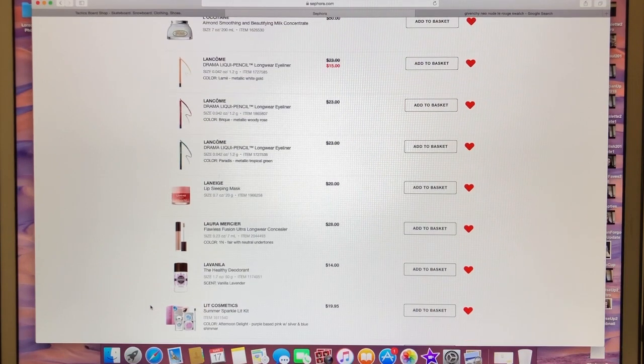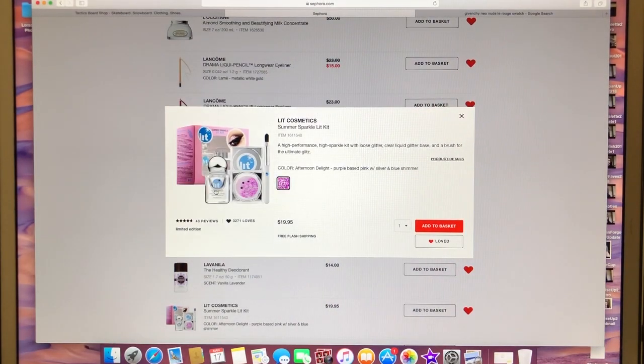Still not sure. I had no idea that they sold Lit Cosmetics at Ulta. This is the Summer Sparkle Lit Kit. This one is in the shade Afternoon Delight. I think this is a really great set. Let me pull it up here. You get the adhesive here, the glitter glue kind of adhesive stuff, the glitter, and your little applicator brush.